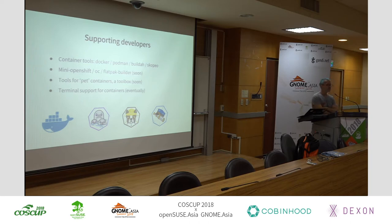So an important set of tools that we need to provide is tools for containers. Things like Docker that everybody knows, and some of the newer tools that I had on an earlier slide, like Podman, Buildah, and Skopeo, which are all in the same context. They basically do things like Docker, meaning that you build your own containers, that you install containers from a registry, or that you run containers on your local system. And all these tools we want to provide out of the box. And also other tools, I listed a few more here, OpenShift and Flatpak Builder, which is another group of tools around running containers in various contexts.